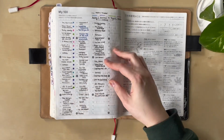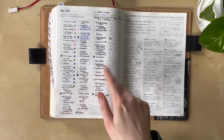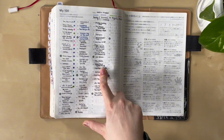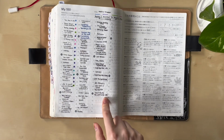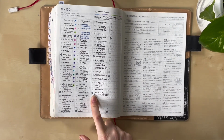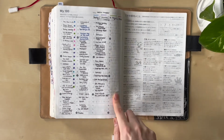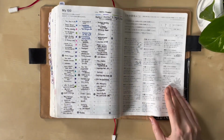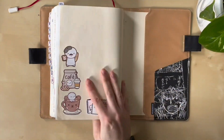And then here I was tracking all of the movies and TV shows and books that I consumed during the year. I didn't finish filling this out. So it ends with Puss in Boots, which I think was in November. So I need to fill this out, but yeah. And then I think that's basically it for this notebook.